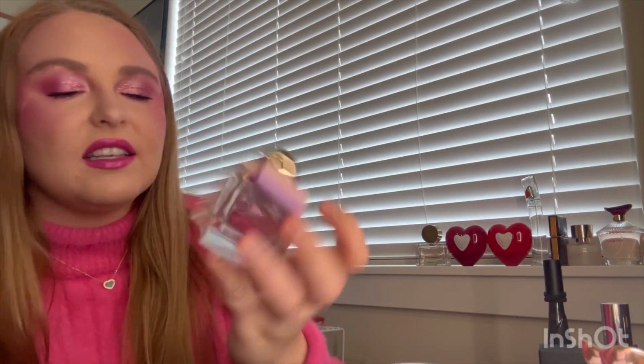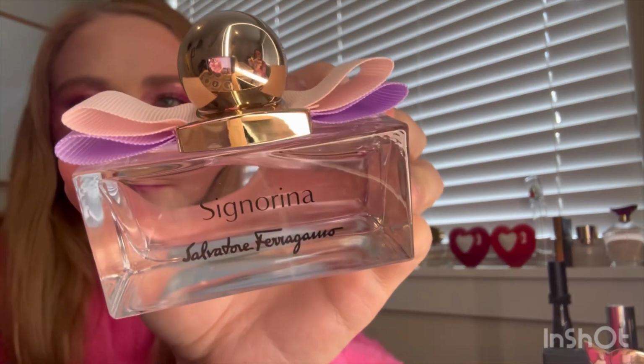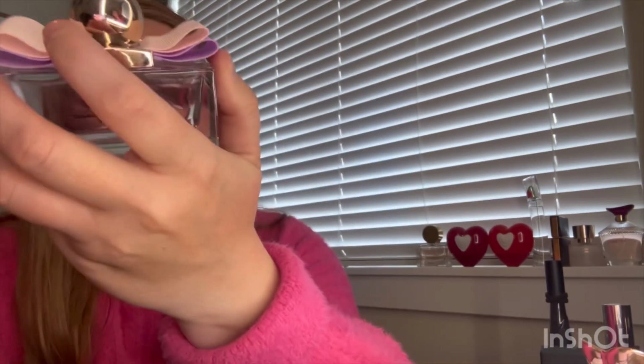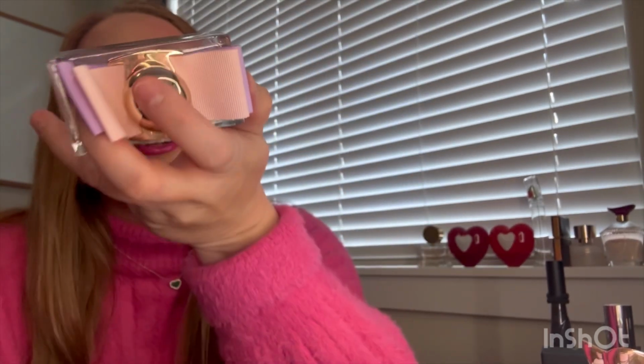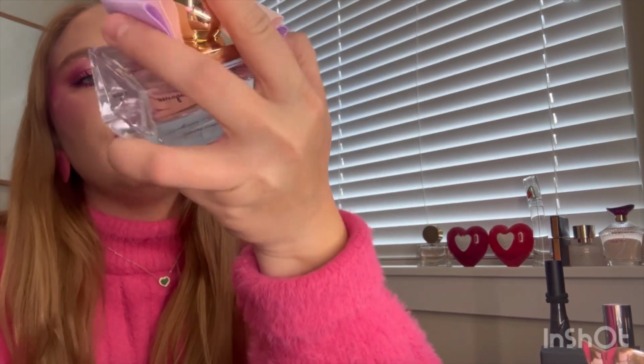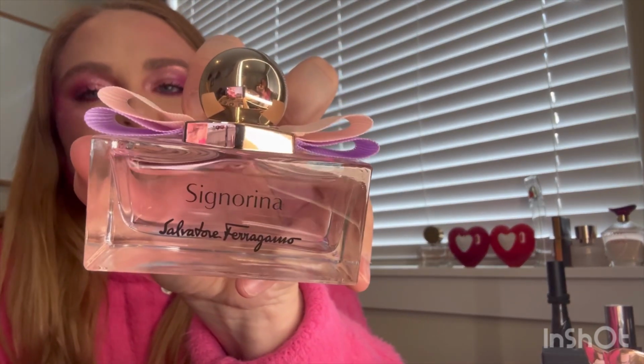Okay. Next one. Let's do this one. This is Signoria by Salvatore Ferragamo. I hope I'm saying Signoria right. That's how it's spelled. This is an EDT, 1.7 fluid ounce. I know for a fact I got this at Marshall's and I'm pretty sure I got it on mega clearance for like $6.